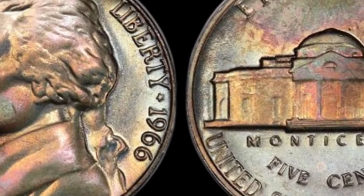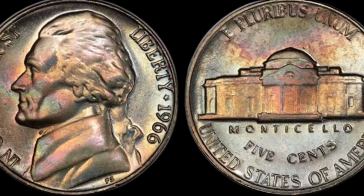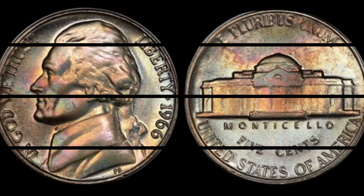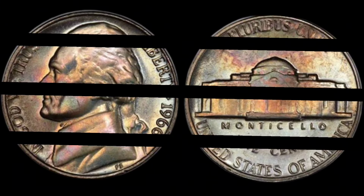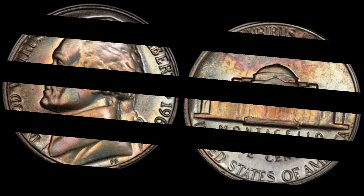Now, I bet you're wondering, could I have one of these rare 1966 nickels sitting in my pocket or coin jar? Well, it's possible. Here are a few things you should look out for when searching through your change or coin collection. Remember, the 1966 Jefferson nickel was struck without a mint mark, so don't be surprised when you don't see one. If you're lucky enough to spot one, closely examine the steps on the reverse. Full, well-defined steps on Monticello are a critical feature.